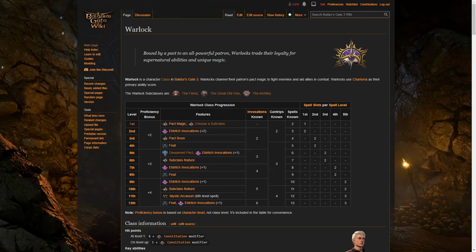I don't know what you find fun and interesting, and what I might find interesting you might not. I will also be taking into account the expanded spell list, because each subclass does get a choice of extra spells, but not extra spells known.